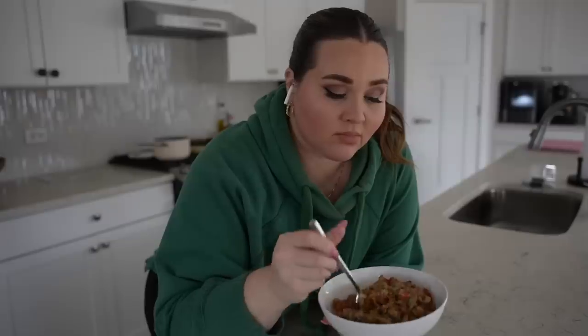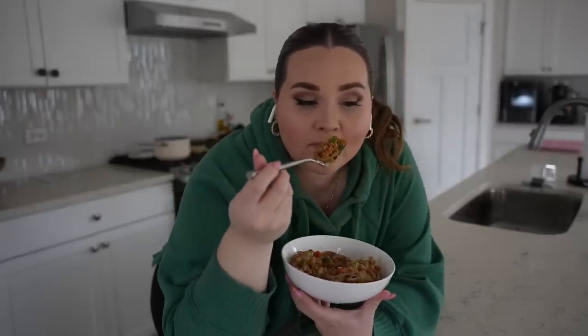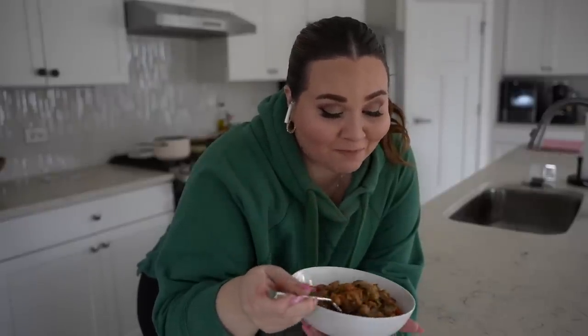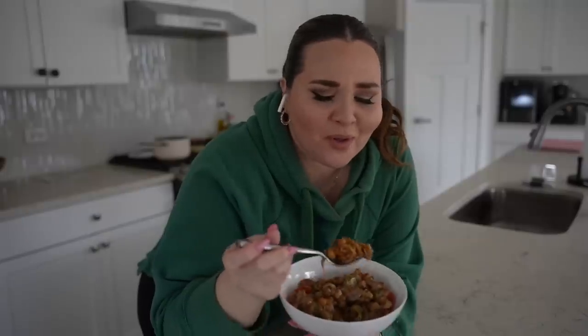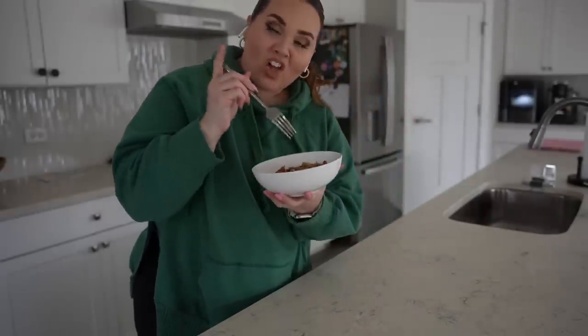Huh? I don't know. I don't eat a lot of vegan food. I'm not opposed. All of these ingredients are pretty normal to me. That's pretty good, dog. Oh, a little Turkish spice blend. That's the one. Oh my gosh, it is so good. Okay, I'm gonna finish this and then get back to the closet.